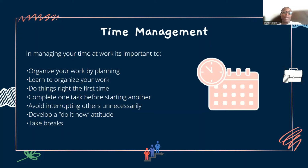Develop a do-it-now attitude. Instead of putting things off, try to get it done now so that you have less things to worry about later on. And then, of course, it's expected, take breaks. You can't keep going on and on. We're not robots. You have to take breaks. Learn to take breaks to clear your mind, to refocus, because office work can be a bit challenging if you're not taking those breaks, especially if you have a lot of documents to do, a lot of work to get done within a certain period of time.